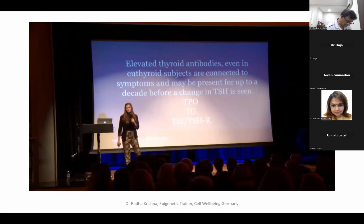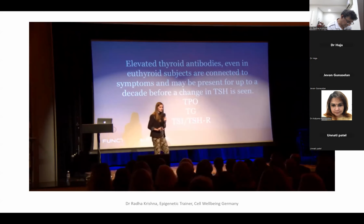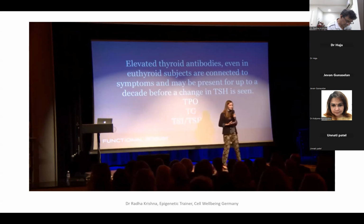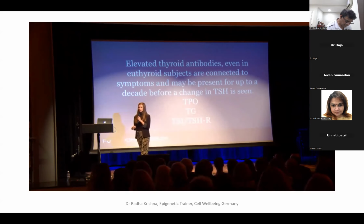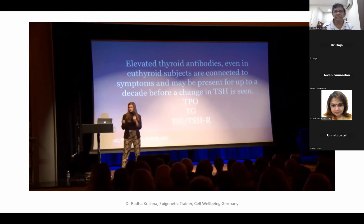And so just a quick summary. So people have thyroids, people have symptoms. And a lot of times they're misdiagnosed with mental health issues when they have thyroid antibodies. And you might not see any changes on the TSH. You might just see these changes when you do thyroid antibody tests. And so these are some of the antibodies to do: thyroid peroxidase, thyroglobulin, TSI, and TSH receptor antibodies.